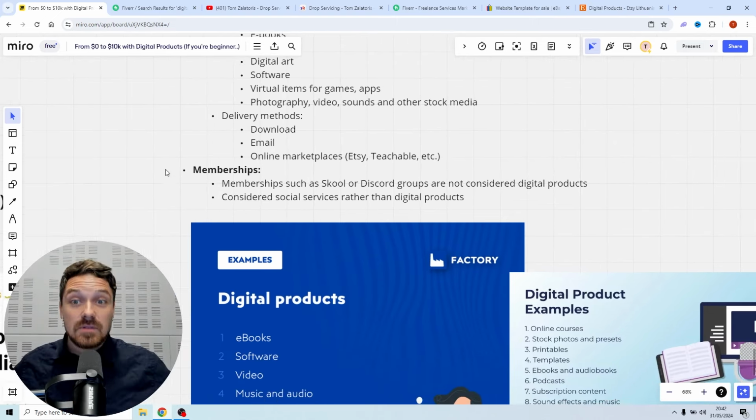Now, delivery methods. How do you actually then get this stuff to people? Downloads, email, online marketplaces, Etsy, Teachable, etc.